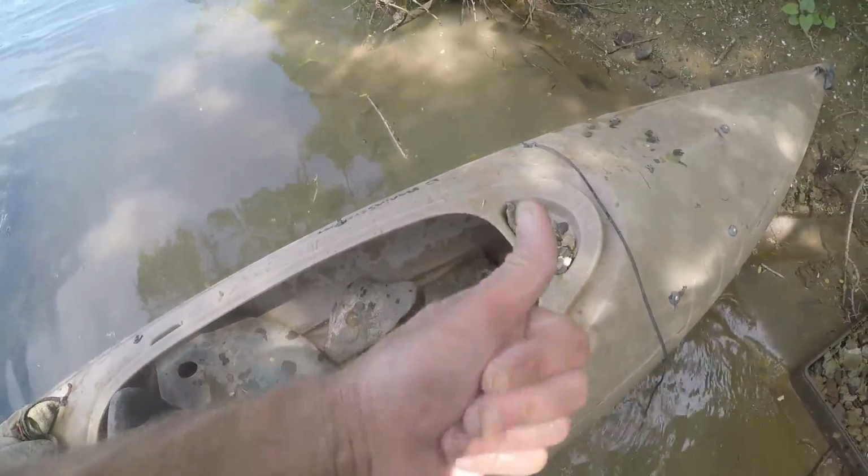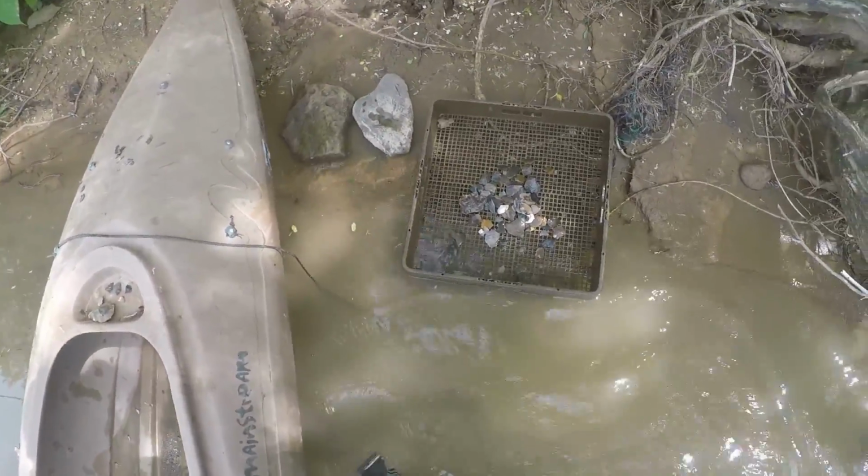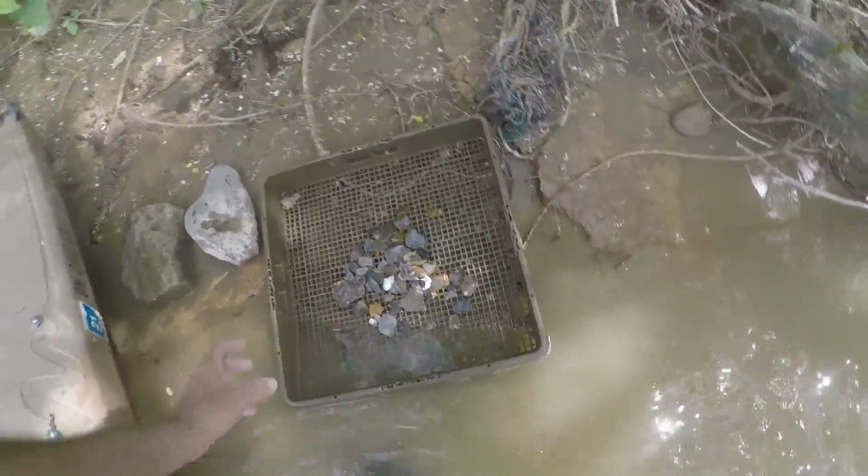But anyway, folks, having a good day now. Later. This old boy's back is killing me. I'm still finding stuff. Look at that flint in this. And some of this stuff's just, there's that green stuff.